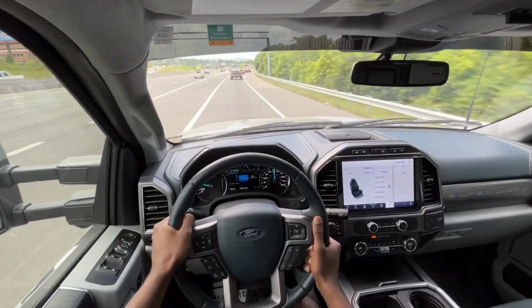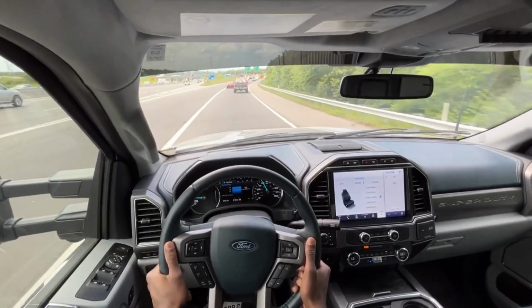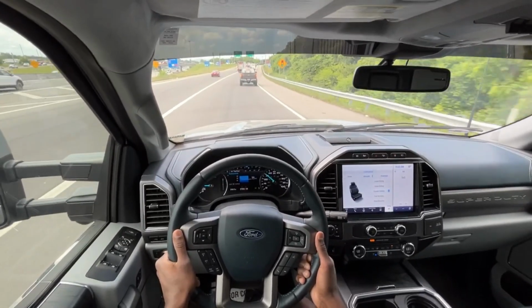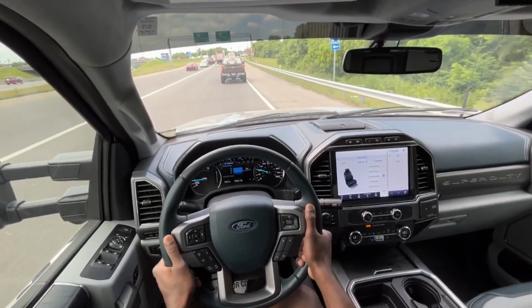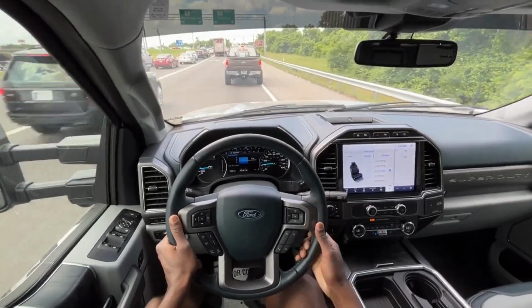But for $100,000, you definitely get pretty much any amenity you could imagine for a 1-ton pickup truck. It definitely has the capability, and then this one also has the luxury. But this will bring me to the end of my review of this 2022 Ford F350 Limited.